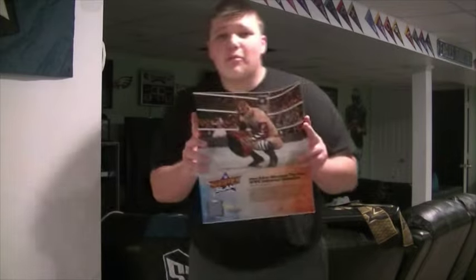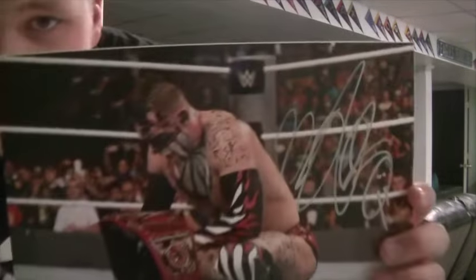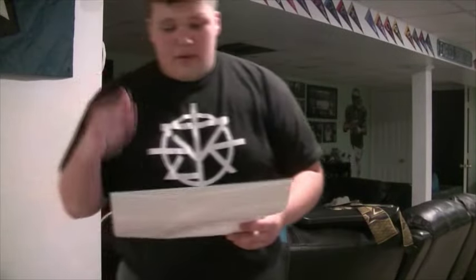And now to my more big merchandise kind of things. The things that I really cherish the most. First up, we got the Finn Balor plaque. It's not in the plaque yet, but there you see the autograph right there. It looks absolutely awesome. In person, it looks a lot better. I don't know if you can tell that well on camera, but it looks incredible in person. So I can't wait to get that framed and hang it on my wall because it'll look sick.